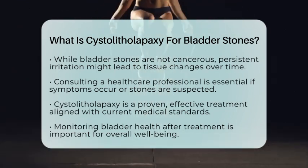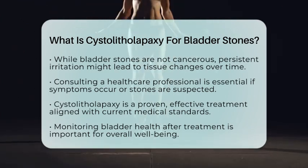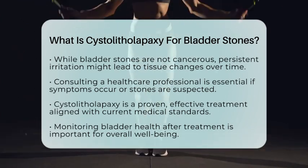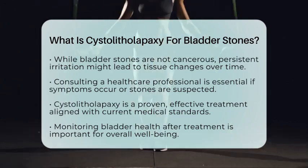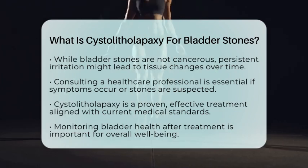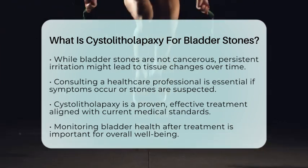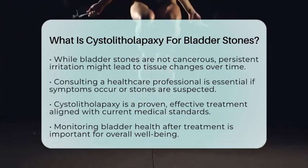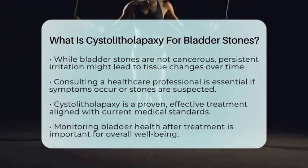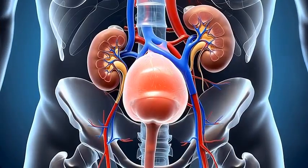Always remember, if you suspect you have bladder stones or experience symptoms, it's essential to consult a healthcare professional. They can evaluate your condition, recommend the best treatment, and help you understand the risks and benefits. Cystolitholapaxy is a well-established medical procedure that aligns with current standards for treating bladder stones, but ongoing bladder health monitoring remains important for overall well-being.